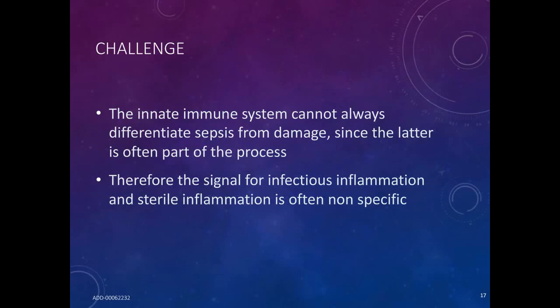So, as I was saying, the immune system doesn't always differentiate between sepsis and damage. One, because it's a bad evolutionary mistake to allow bacteria to reproduce rapidly without defending against it. And number two, it doesn't make a lot of difference if we waste some resources initially. Eventually, we can get a signal that it's much more specific and sensitive.